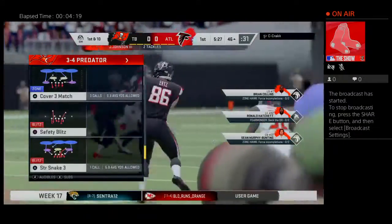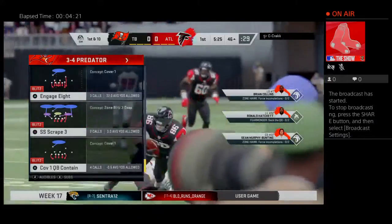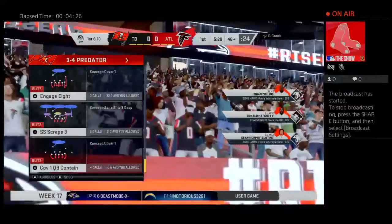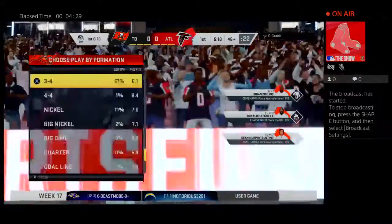First drive of the game. We did see this in practice, didn't we? Because they allowed us to stay and watch and see what the opening script would be, even though we don't know the exact play calls. That looks a lot like what we saw them execute, doesn't it?